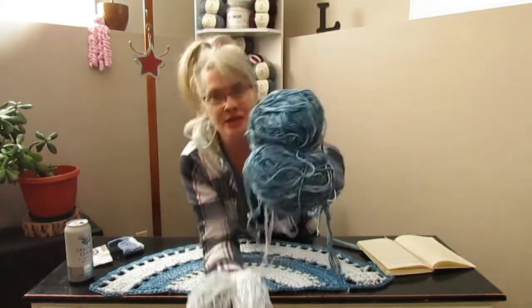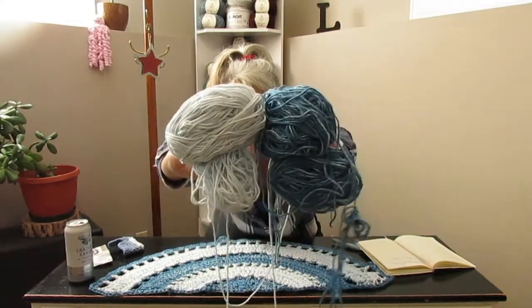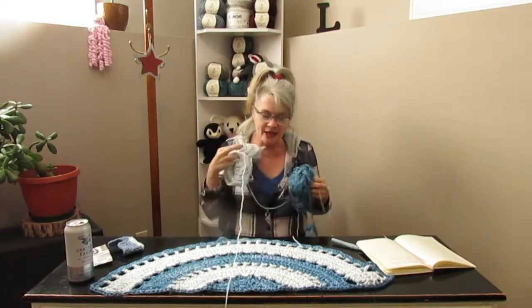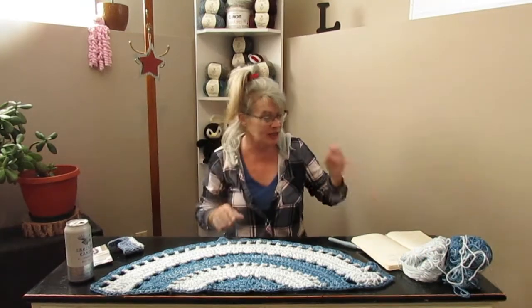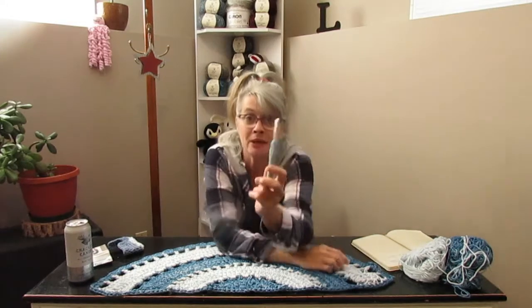These are the yarns I use, guys. And this is a tutorial by Jada in Stitches. And I used a big 8mm hook.